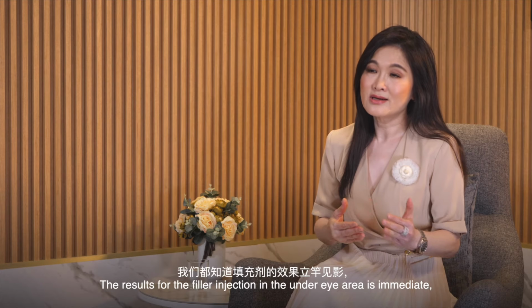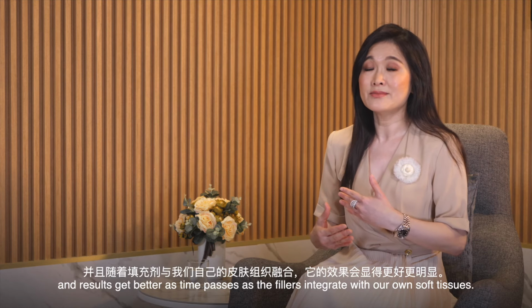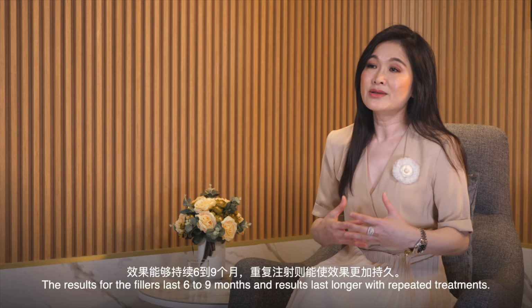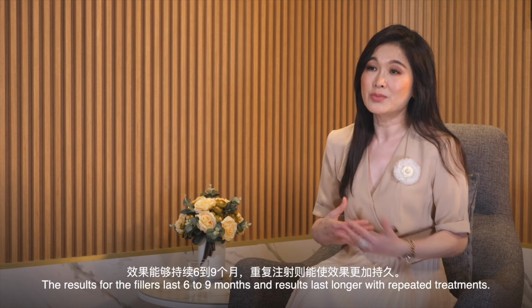Now, the results of the filler injection in the under eye area are immediate, and the results get better as time passes by because the fillers get integrated with our soft tissue, and the results of the fillers can last 6 to 9 months, and it will last longer with repeated treatments.